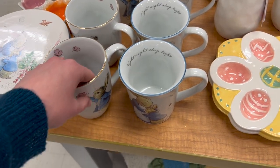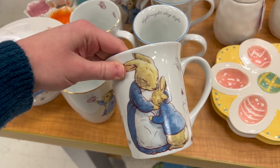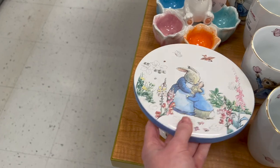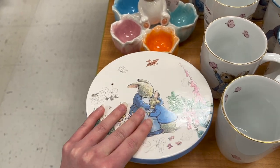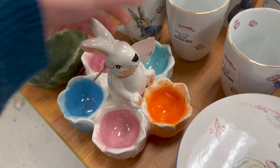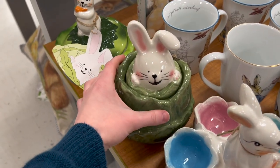They've got several mugs here with bunnies on them and butterflies. These are $5.99 and that one's $4.99. They've got this little stand here that matches those mugs and this is gonna be $12.99. Here's something else that you could put eggs in for Easter, and this one is gonna be $12.99. I think this is absolutely adorable.